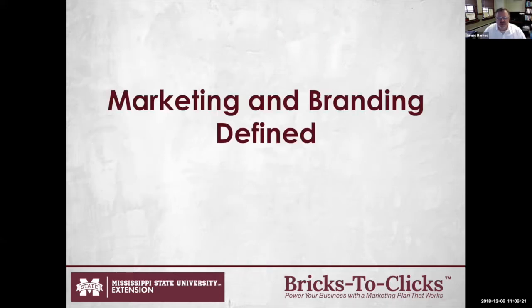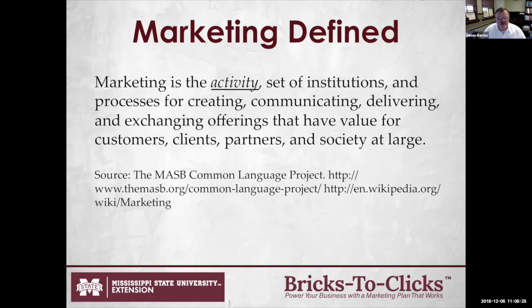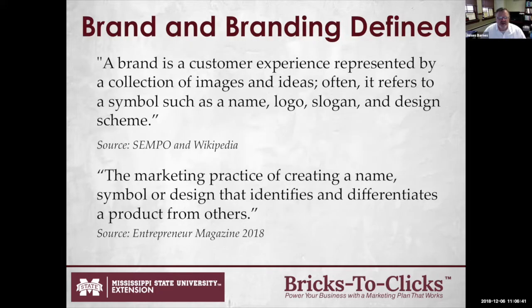So first, the difference between marketing and branding is fairly easy. Marketing is really the activity, the set of things that you do. It's the process of creating communications, delivering your content to customers, clients, partners, everybody. It's you pushing out, an activity that forms a message. Branding is really what happens in the mind of the consumer.